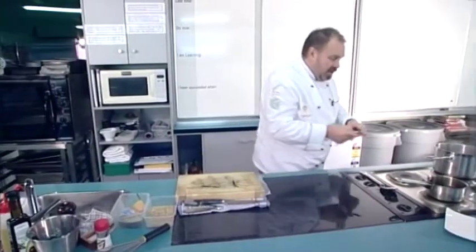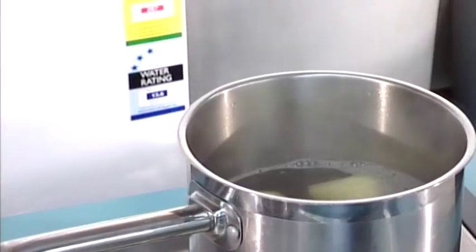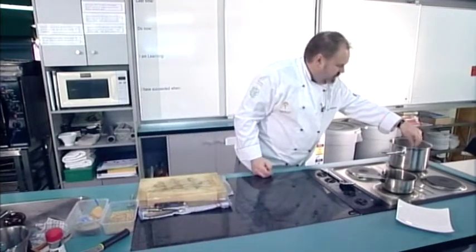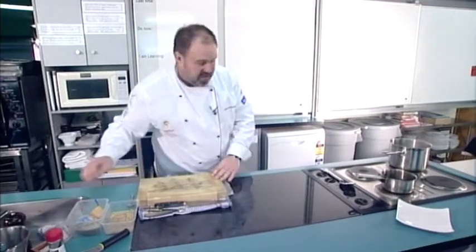And this is what will then go into our pot. And we can also chop up the pods themselves and pop those in there also. And they're going to add wonderful flavour to our finished dish.